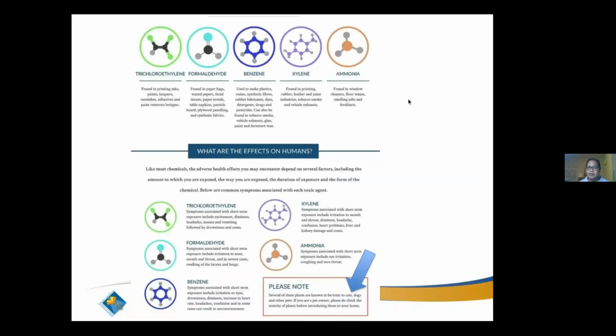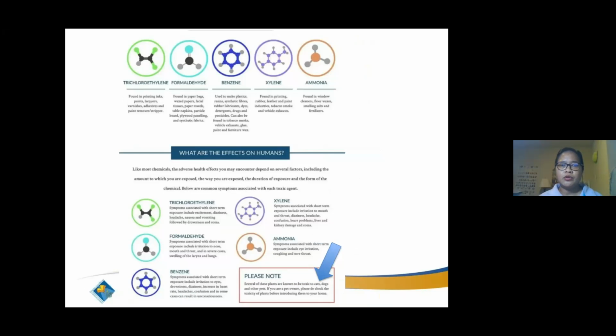I apologize for the smaller print, but this summarizes the study. These 5 chemical substances are sources of indoor pollutants. The first one, with the green circle here, is trichloroethylene. That could be found in printing inks, pens, adhesive, paint remover and stripper. The second one, the blue one, is formaldehyde, which is found in paper bags, wax paper, facial tissue, paper towels, table napkins, so paper products.